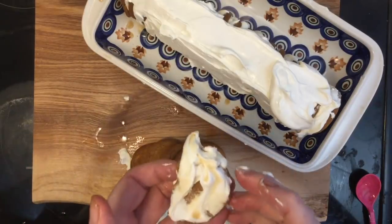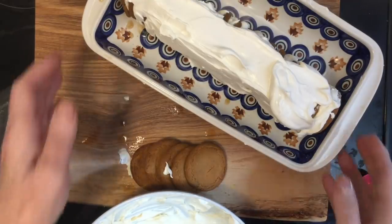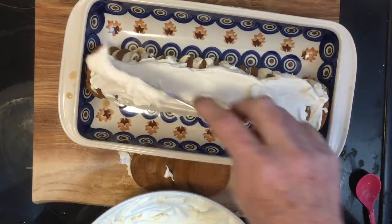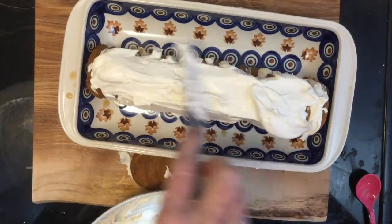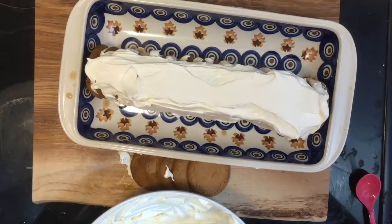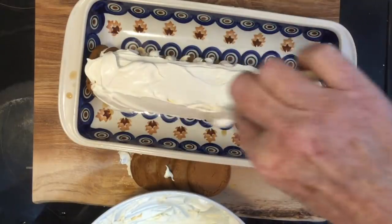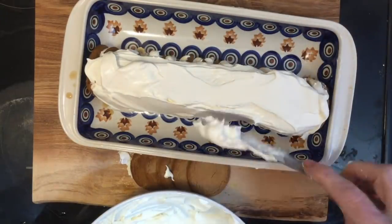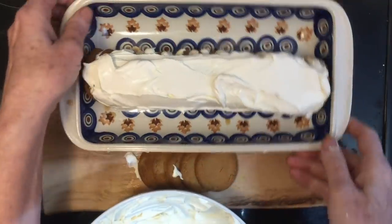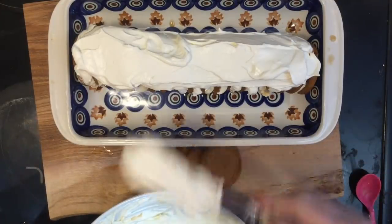I think I might just have to eat that biscuit that fell apart. Oh, that's delicious. Okay, I've used about half the cream, so I'm going to make a second one. We'll think of somebody we can give it to. Okay then, see what the other side looks like. Put some more cream on there. Yeah, I've used exactly half the cream.